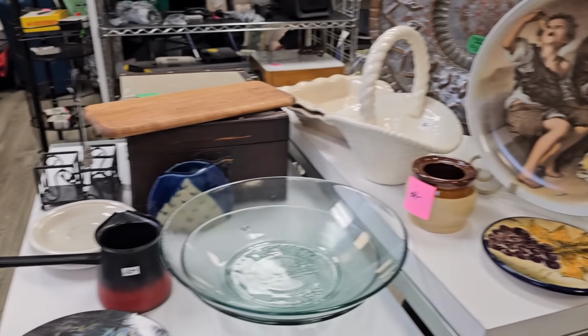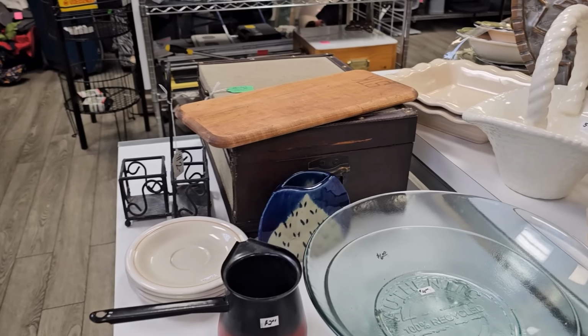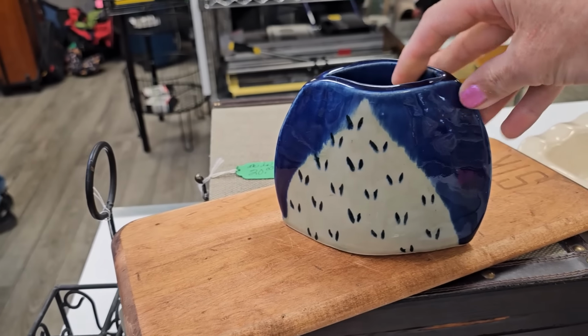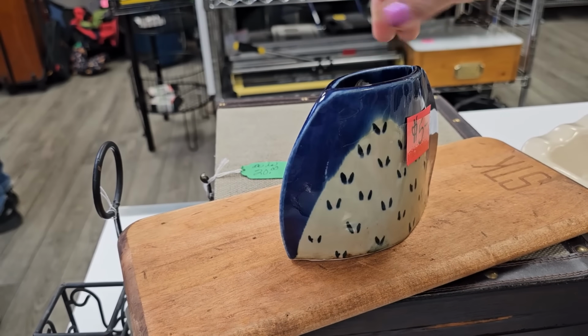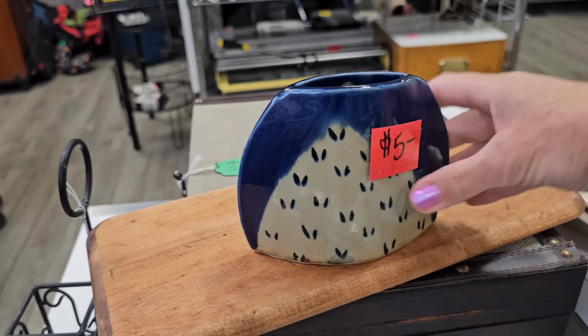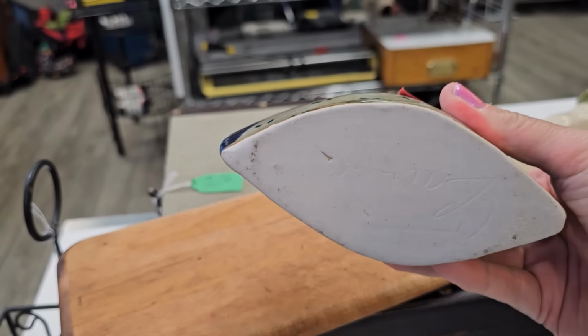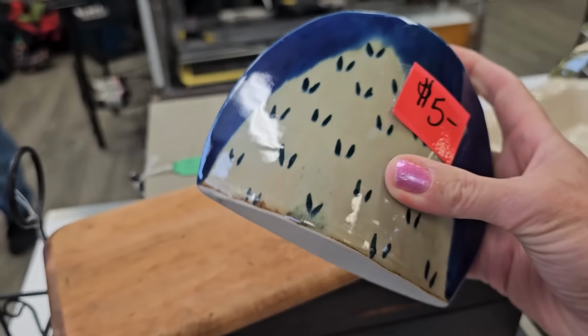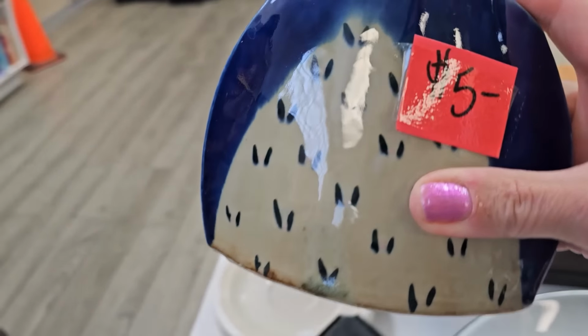I'm in the kitcheny bits and I've spotted another vase or planter hiding. This one is more modern, somebody's project, I think. It's blue with what look like little hoof prints on it. Only $5, a really unique shape. It might have a signature on the bottom there, but it's just lovely. Let's get that into the cart.